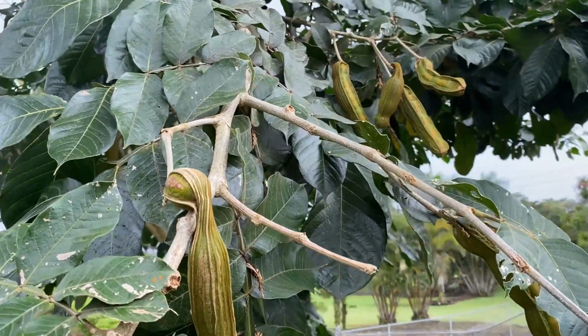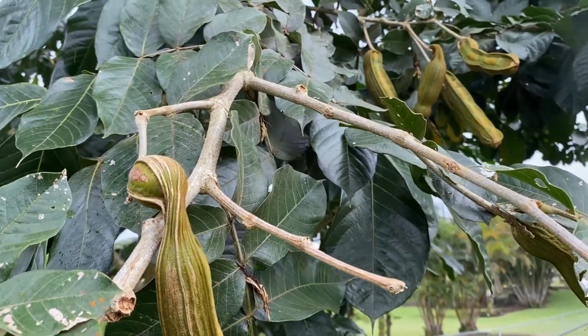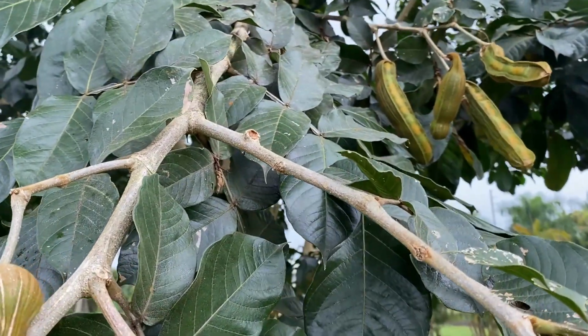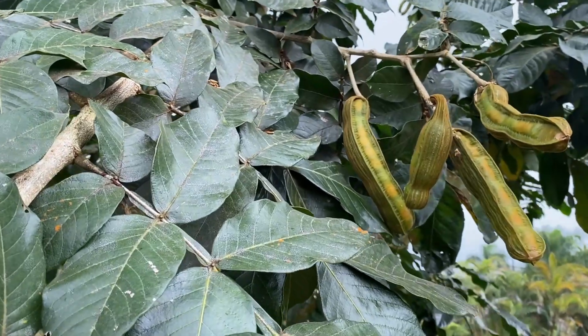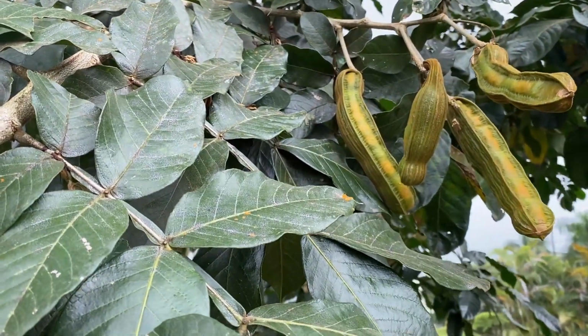Now, there are a few benefits to having nitrogen fixers in your garden. Besides being able to take nitrogen from the air and put it into the soil for your plants to feed on, they do a few other things. Shade is one of them. This is an ice cream bean behind me, and it provides great shade here in my garden. In the summer months, it provides shade for the young fruit trees, and in the winter, I prune it heavily so that the sun is allowed to come in.